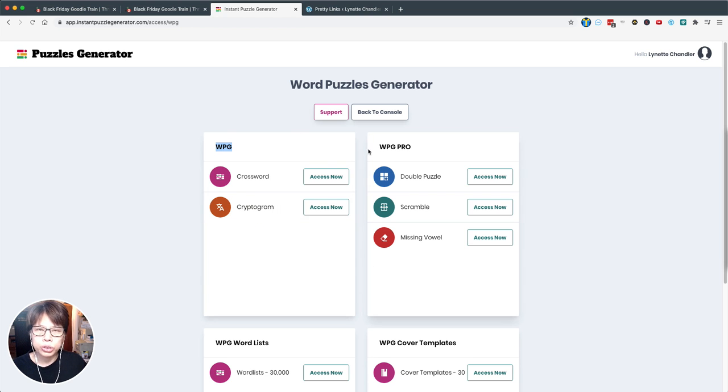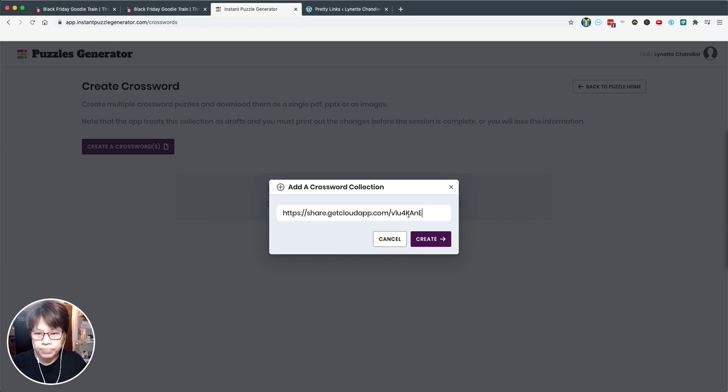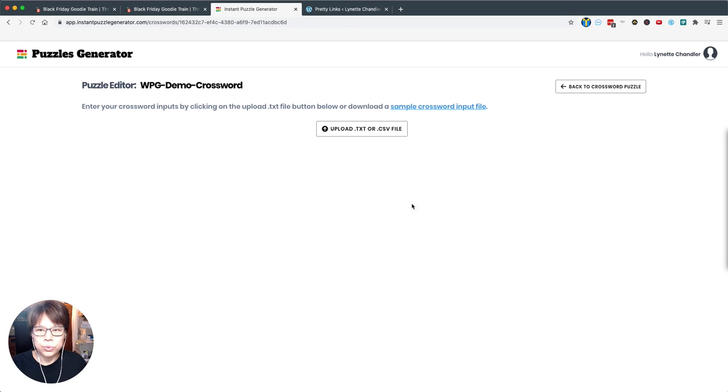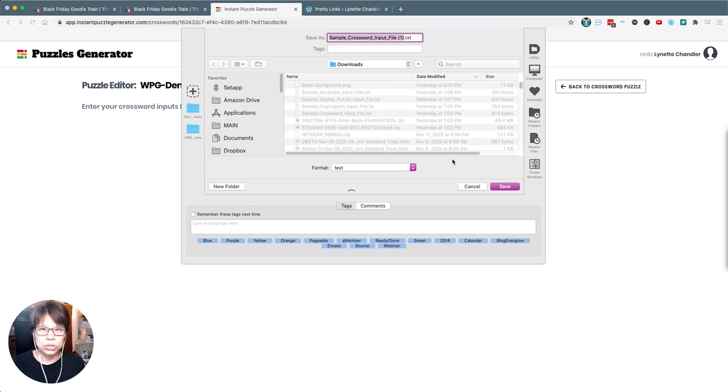But the key thing I'm sure you're interested in is creating the puzzle. So let's create a crossword. We click access now, and we click create a crossword. We give it a name, and I'm going to click create. Then I click view, and it says to upload a text or CSV file. This is the file that will contain all the words and the hints you want to create your crosswords with. The nice thing this time around is that they give you a sample input file, so you can see how it's done and how to structure your file.